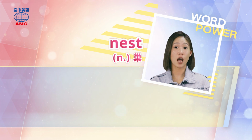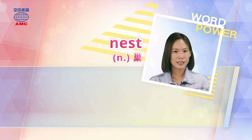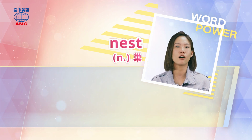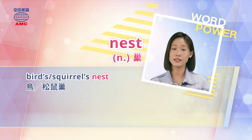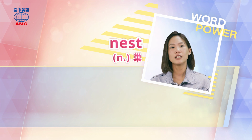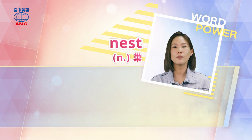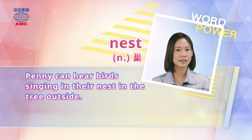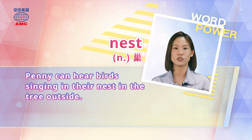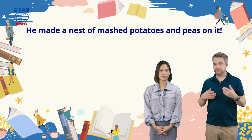Nest 这个名词呢，指的是巢或是窝。那很多的动物呢，都有它们自己的巢穴、自己的窝。Nests 巢穴，它们是由 leaves and twigs 树叶和树枝建造成的哦。那像是我们有鸟巢 a bird's nest，也会有松鼠在树上筑巢 a squirrel's nest。那就连 gorillas 大猩猩、alligators 短吻鳄，它们也会筑巢哦。那课文例句说到的是呢 Penny can hear birds singing in their nest in the tree outside. Penny 可以听到外头的鸟在树上的巢里面唱歌。Right, a nest is where animals, birds, and so on live.